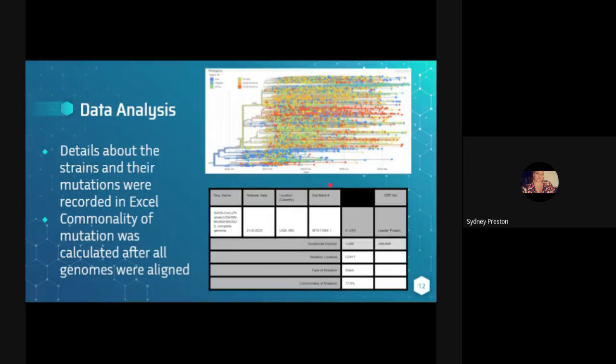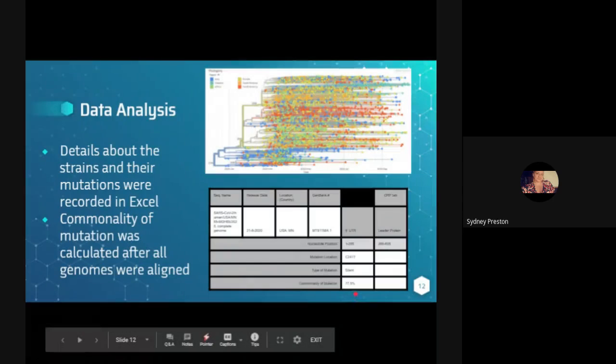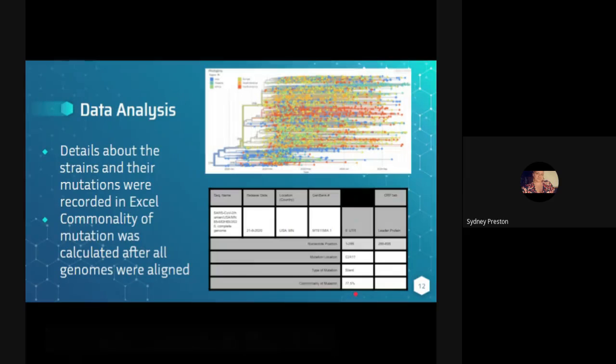For my analysis, details about the strains and their mutations were recorded in Excel, and the commonality of the mutations was calculated after all genomes were aligned. So this is just an example, a little snapshot of what each genome would look like on Excel. It would have the sequence name, the release date, the location, which is always Minnesota, the GenBank number, and I would have the proteins here, the nucleotide positions, and I would just put the nucleotide mutations normally like this, and then I would put the protein mutation itself in parentheses and note the type of mutation and how common it was in the 40 genomes that I looked at.